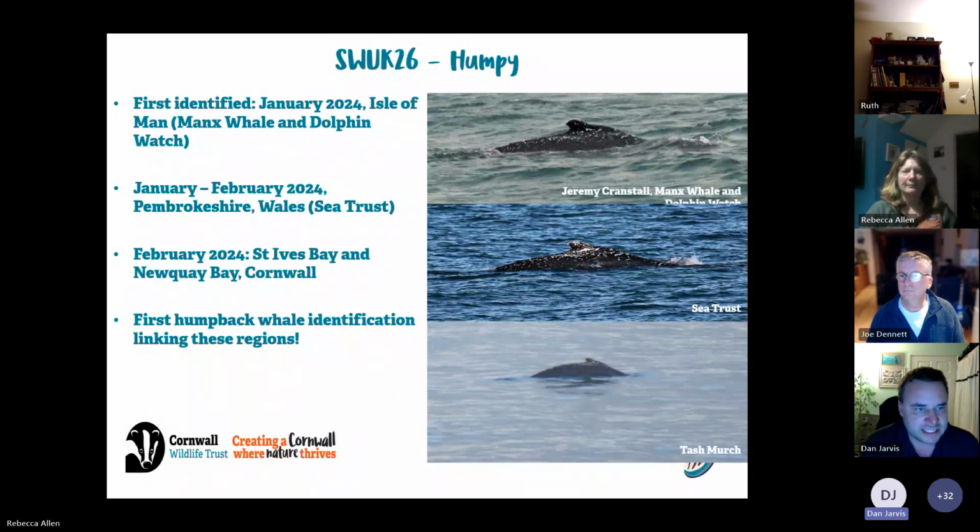This was another really interesting animal. It actually popped up originally in January of 2024 at the Isle of Man, and then it was re-identified by the Sea Trust in Pembrokeshire in southwest Wales between January and February. And then in mid-February, it popped up in St Ives Bay and also was later sighted in Newquay Bay as well. So this is our first humpback whale identification, linking these regions through the Irish Sea and down to the southwest area. So this was a really great contribution to our data set and the catalogue. Next slide, please, Bex.